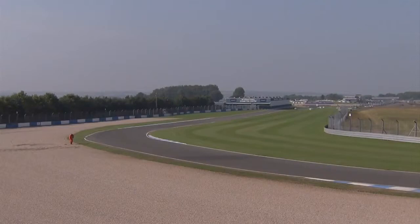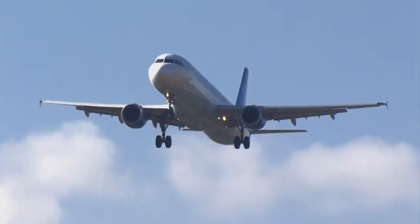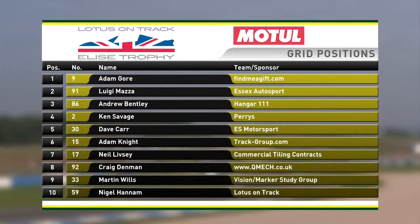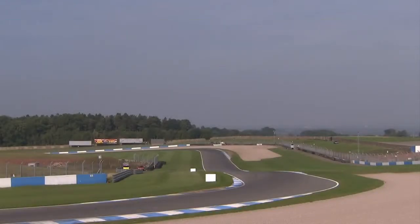But first of all, the Lotus on Track Elise Trophy, 2 races around the circuit outside the gates of East Midlands Airport for this weekend. This is how they are for race 1. Adam Gore in pole position. Luigi Mazza shares the front row with him. Then row 2, Andrew Bentley and Ken Savage. Row 3, Dave Carr and Adam Knight. Then Neil Livesey and Craig Denman, Martin Wills and Nigel Hannam completing the top 10.